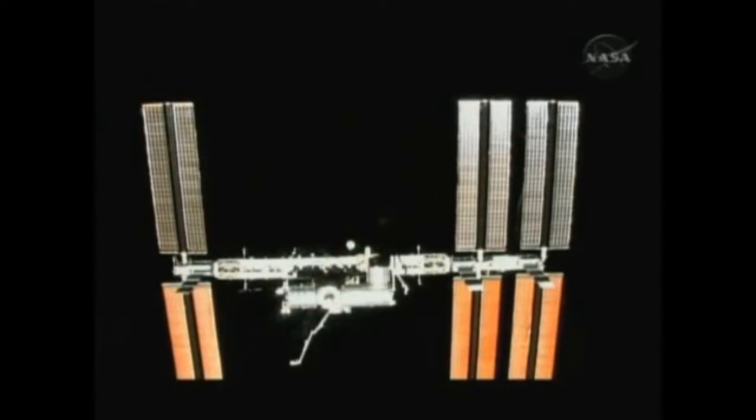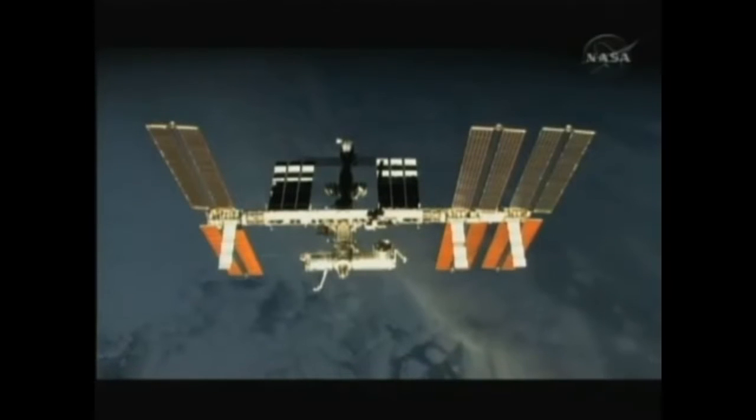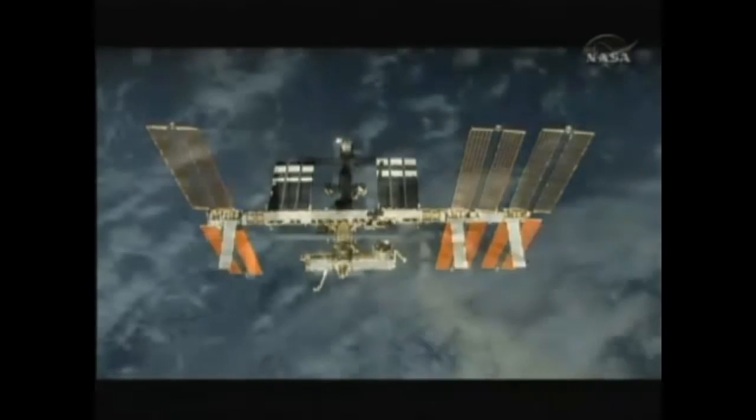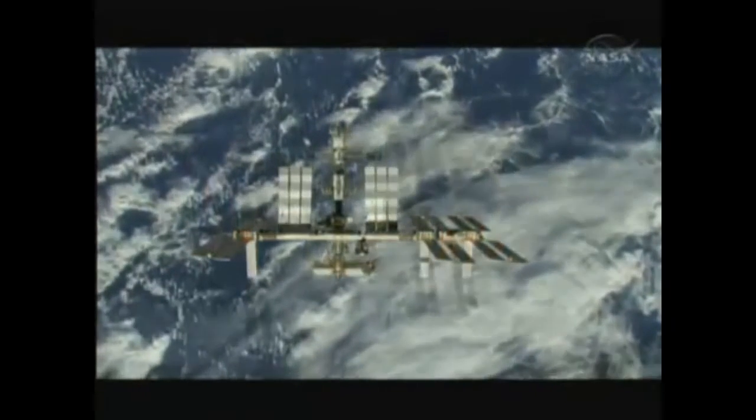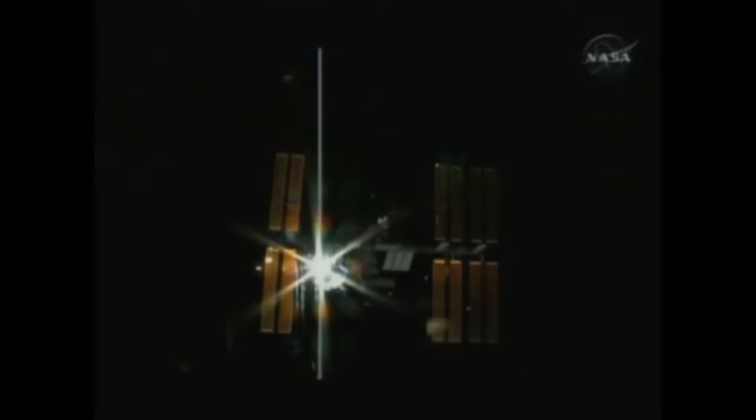And one of the things I want to point out is notice the arrays are parallel, and that shows all the work that we did on the starboard SARJ, which is that single array that you see on the left side of the picture there. And as we continue to fly around, we got great views of the station. And one thing to note is the next flight that's coming up here, STS-126 in February, they're going to put on the final array that's going to go on the outside here. So that mission's coming up shortly.